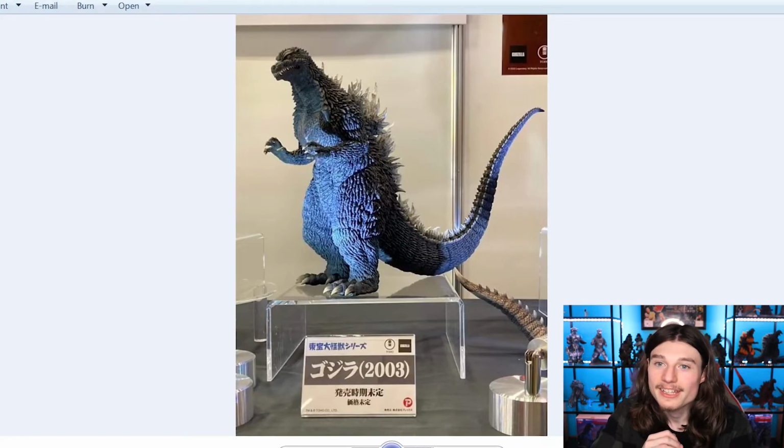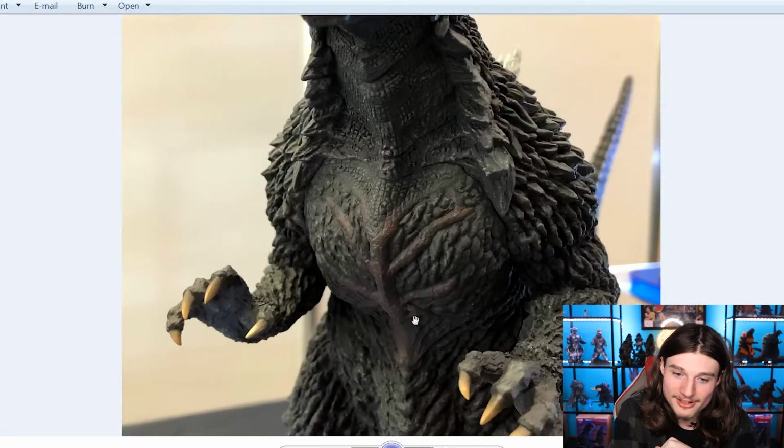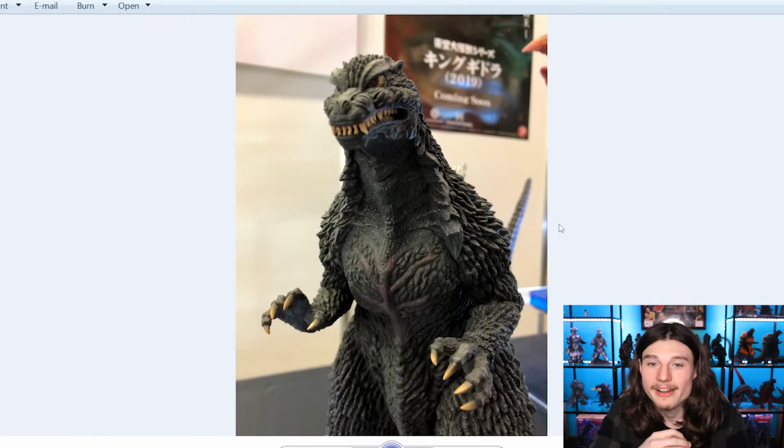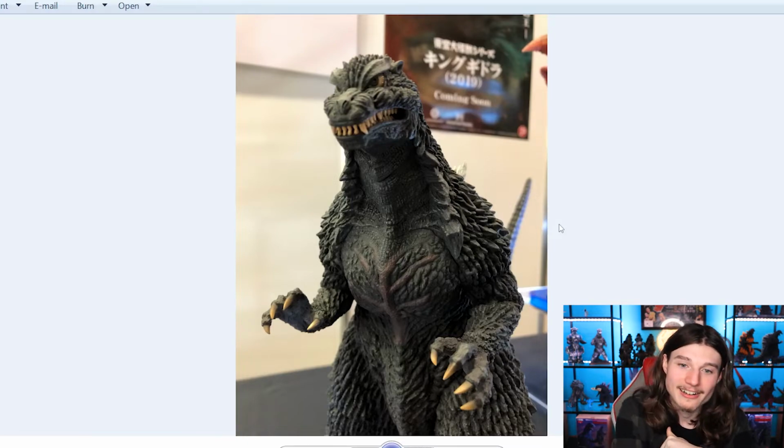Okay. Now we got the 2003 Godzilla. And, not much to say about this guy. It's basically a 2002 reissue. Except let's look at the difference here. Oh, he's got a scar now and a closed mouth. Well, to tell you the truth, I was never a fan of the 2002 Large Monster Series sculpt. A lot of people weren't either. I don't think it's good. The body's not bad. It's just the head's awful. I don't like the head at all.